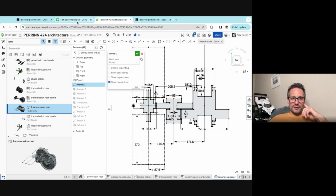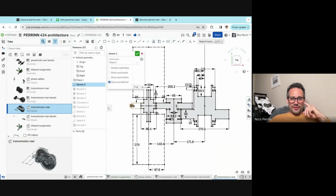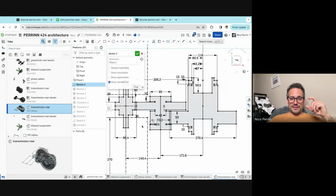And when I talk about face width, 11, 30, 30, that's the front. At the rear, 30 and 66. This is this number here, 30. You see the width of the input shaft gear, which is the same for the cross shaft. And then 50. So in the spec it says 66. I've actually reduced it, since I need to update the spec, because I discussed with some people and I found that 50 millimeter is enough for that sort of loading, for that torque.